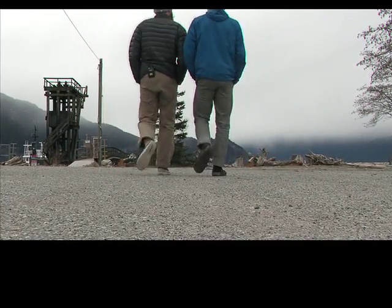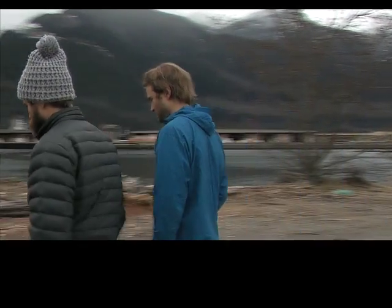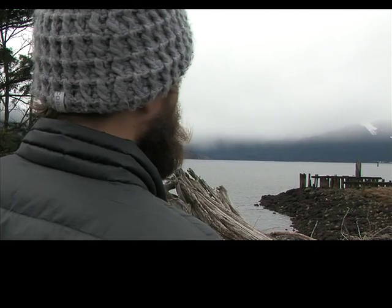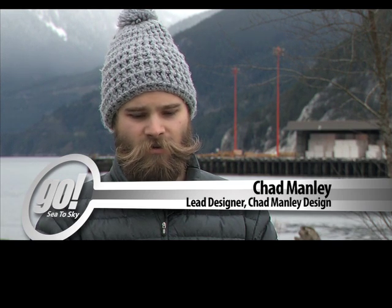Backcountry enthusiast and lead hut designer Chad Manley also wanted to see a balance struck between environmental protection and recreational usership in provincial parks. As part of his master's thesis at the University of British Columbia, he volunteered to create a hut site strategy. We really wanted to capture the spirit of the Spearhead, and a way to do that was finding 3 unique sites.